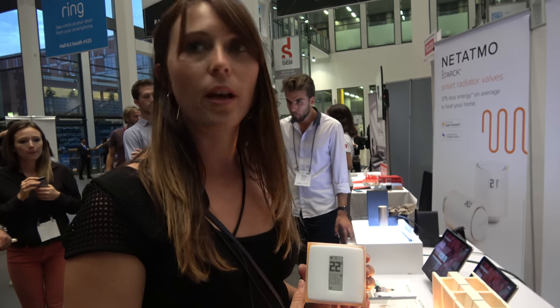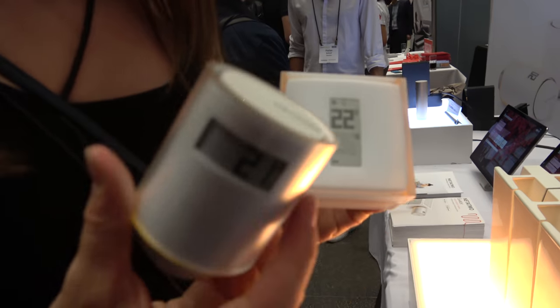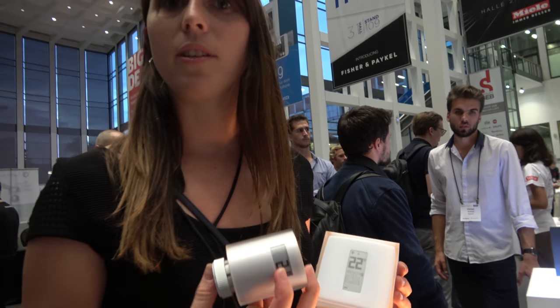How much do you pay for this kit? This product is €179. If you want to buy an additional valve, it's €79 each, and you can place as many as you want on your radiators. So €179 for a kit of those two? Only for this, and €79 for each one. It can work with only two, but you can install as many as you want, depending on the number of radiators you want to equip.